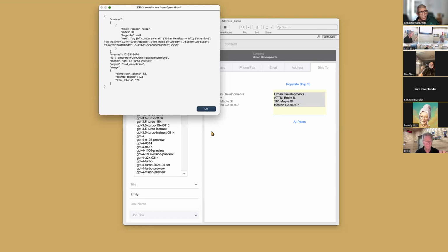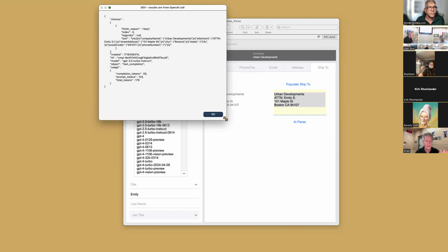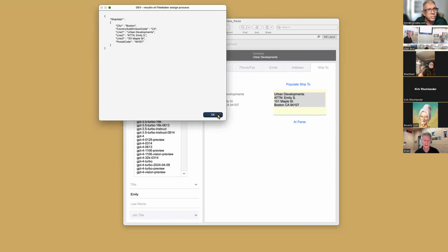Now, this is the original. Oh, I can't expand it. Yeah, I can. That's it. So there it is up there, but then I need it in JSON. Look at this.